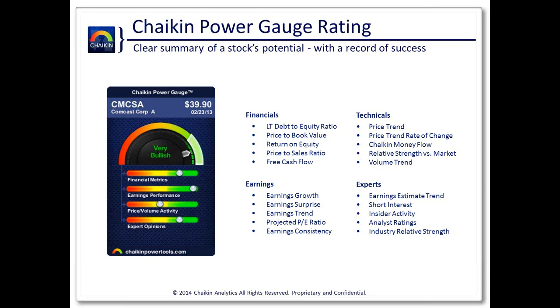for the short side. So on the left is the complete Chaikin power gauge rating. In this case, it's on Comcast on February 23rd of last year when the stock was $39.90 on its way to 56. And the Chaikin power gauge rating was very bullish. And each of these 4 components has 5 factors in them.